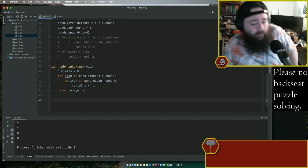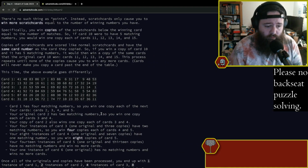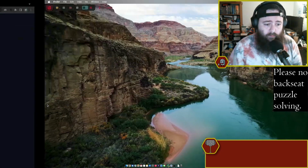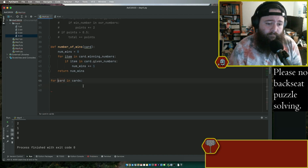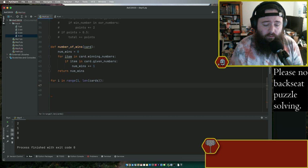So we want to do the following. You win an additional copy of the next 4. So then for the cards. We do it this way. For I in range 1 to length cards. Is it?